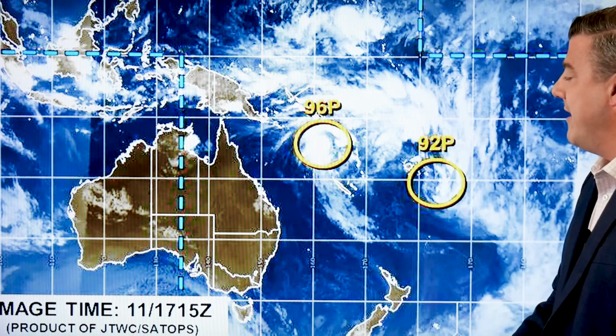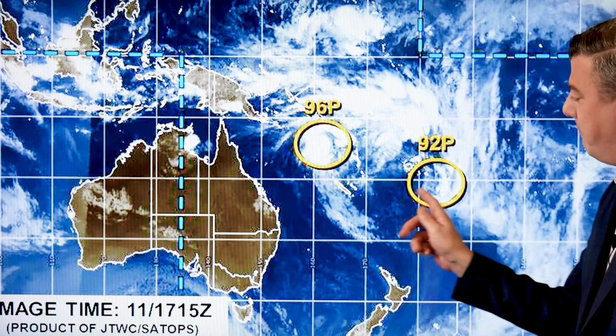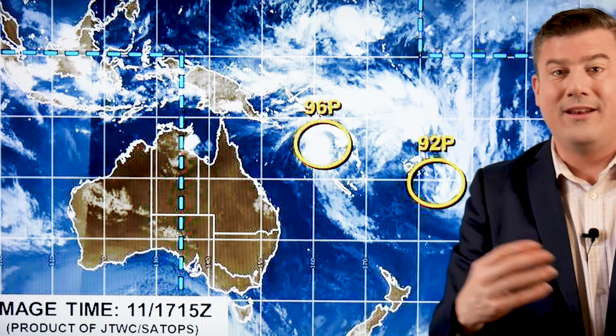Now, this is what the Joint Typhoon Warning Center, the US government, is saying are the main areas of concern north of New Zealand and northwest of New Zealand. This one is being pulled towards this one, and they're likely to dance around like this, with New Caledonia, Fiji and Vanuatu in their sights maybe in the next couple of weeks. It may not be a storm though, it might just be a large area of low pressure.